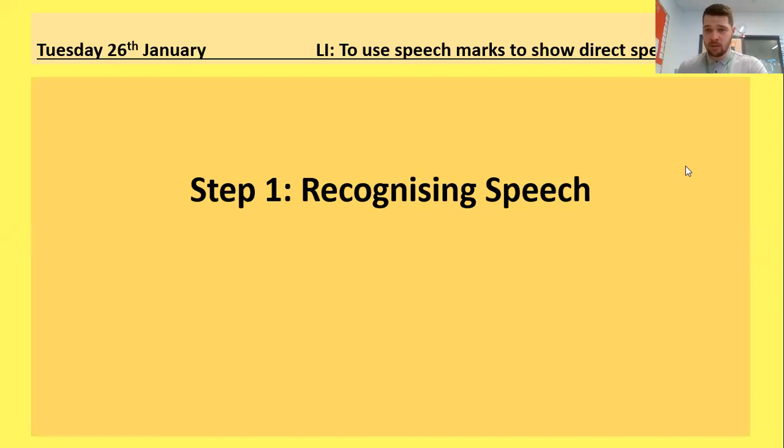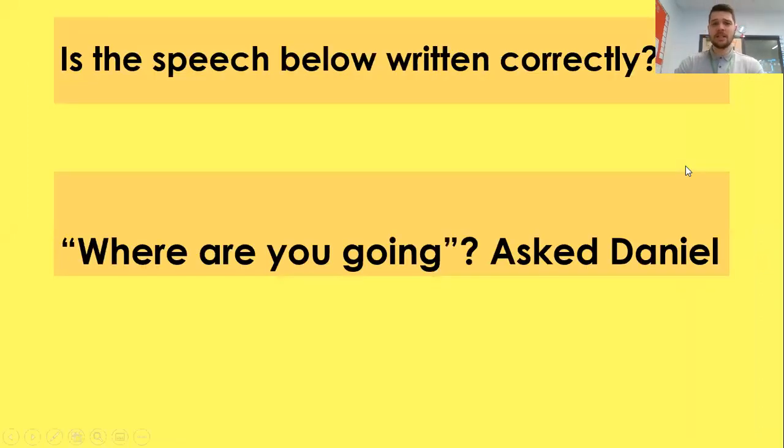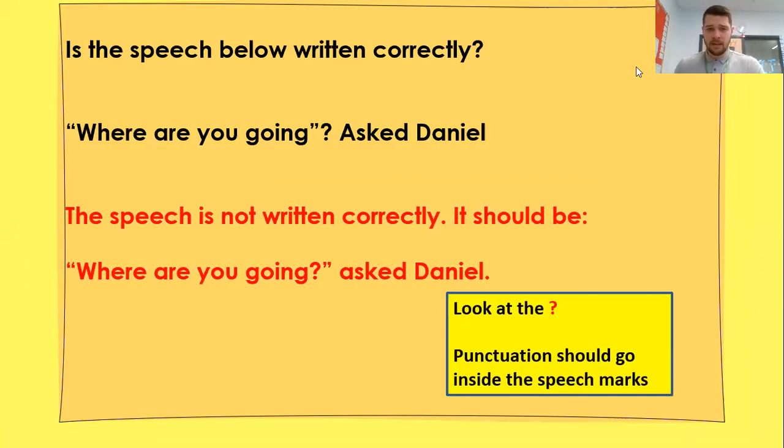So step 1, recognizing speech. Is the speech below written correctly? You don't need to write anything out here. Can you identify anything that's wrong with the speech? What is it? Capital letters in the right place? Is the punctuation correct? Have I finished my sentence with punctuation? Pause it here and just have a think. Okay. The speech is not written correctly.